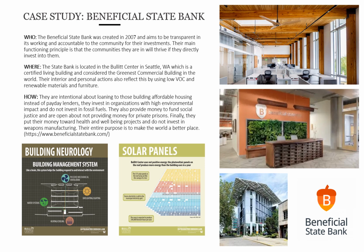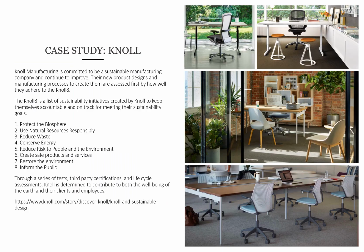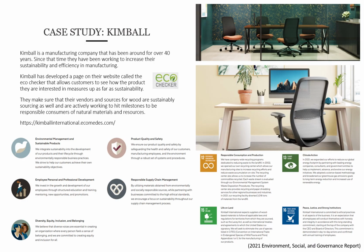This is a case study for the Beneficial State Bank. They included in their project at the Bullitt Center solar panels, rainwater harvesting, composting toilets, a gray water system, radiant heating, so many innovations. Case study for Knoll: they have a list of sustainability criteria that they run all their projects against to make sure that they are sustainable.